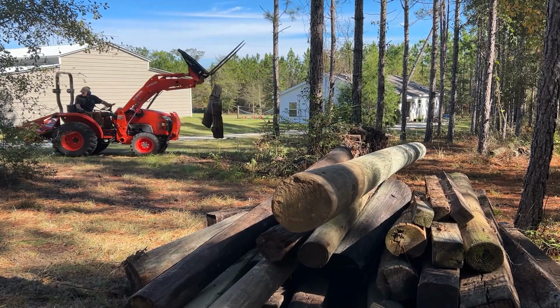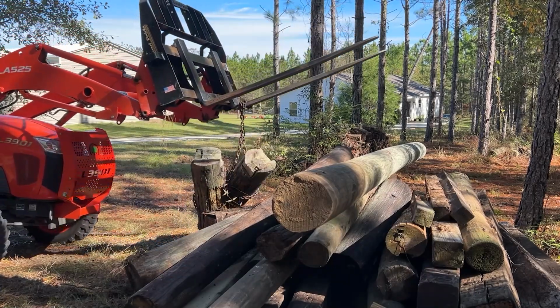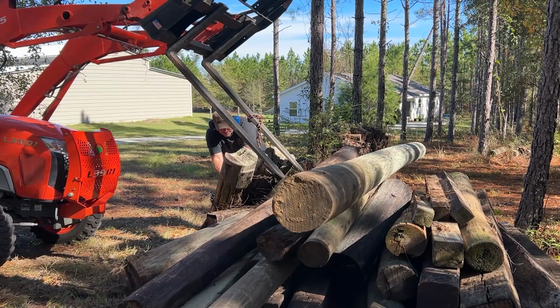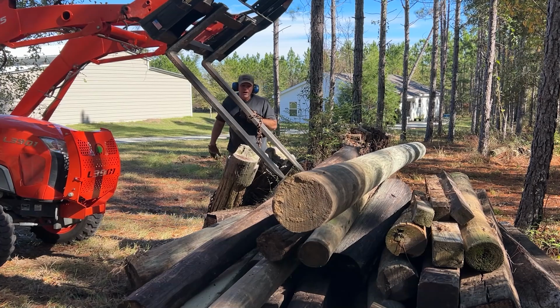This was actually one of our old fence posts from the front fence, and I think it's kind of cool to repurpose something like that. Who knows how old it is. They don't last forever though, because it is starting to rot.